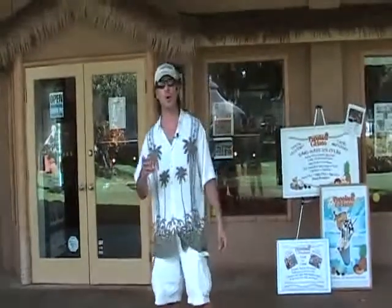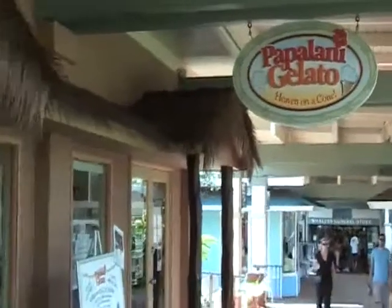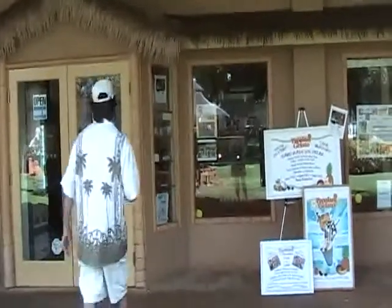We've come from the Kaloa Rum Company, and they've pointed me toward Papalani Gelato, who is another vendor that uses the freshest, most local ingredients, and specifically uses the Kaloa rum to make gelato. Let's go inside and see.